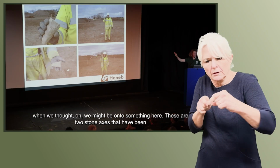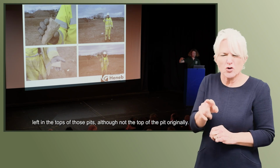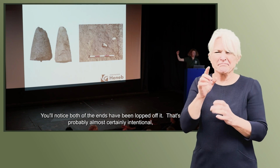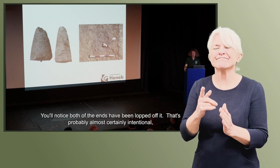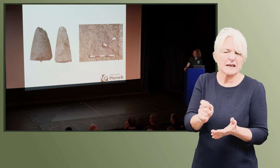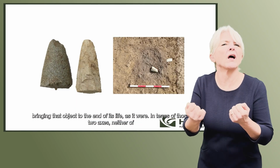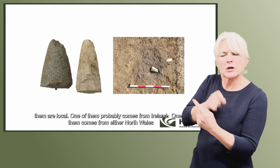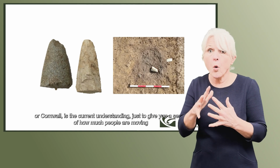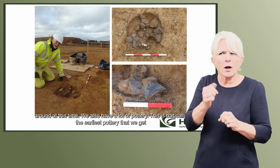These are 2 stone axes that have been left in the tops of those pits, although not the top of the pit originally. You'll notice both of the ends have been lopped off it. That's probably almost certainly intentional, what we sometimes call the deathing of the object or killing of the object, bringing that object to the end of its life, as it were. And in terms of those 2 axes, neither of them are local. One of them probably comes from Ireland. One of them comes from either North Wales or Cornwall, is the current understanding, just to give you a sense of how much people are moving around at this time.